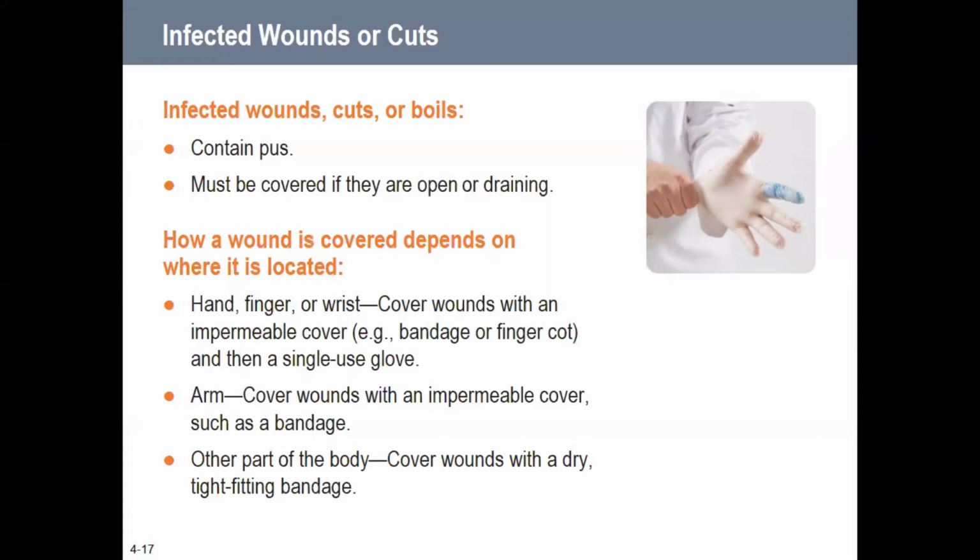So how a wound is covered depends on where it's at. If it's the hand, the finger, or the wrist, you're going to cover it with some sort of impermeable cover, such as a bandage or a finger cot, and then a single-use glove goes over top. If it's your arm, you cover it with a Band-Aid. If it's another part of the body, you cover it with a dry, tight-fitting bandage. Again, we don't want any nasty stuff getting into our food by accident. The biggest thing is we want to make sure they're completely covered, especially when you're working around food.